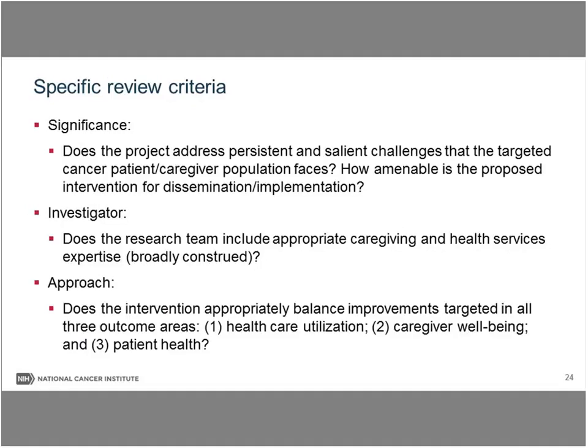There are some specific review criteria in addition to the standard review criteria for R01s and R21s under the following section. Under significance: does the project address persistent and salient challenges that the targeted cancer patient caregiver population faces? How amenable is the proposed intervention for dissemination and implementation? Under investigator: does the research team include appropriate caregiving and health services expertise broadly construed? Under approach: does the intervention appropriately balance improvements targeted in all three outcome areas: healthcare utilization, caregiver well-being, and patient health?